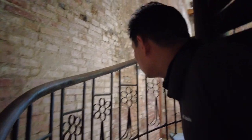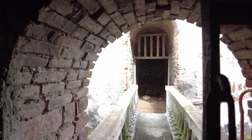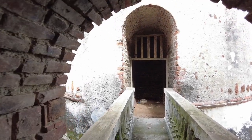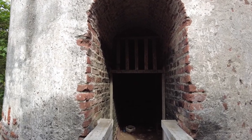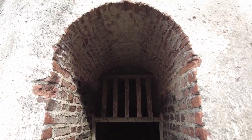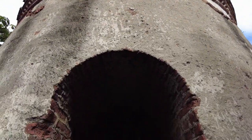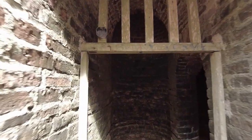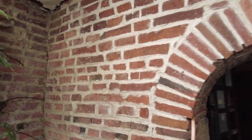I tried to enter the belfry when I visited this church, but I was prevented by the bats living inside. So there's a small door here, but it's not locked. You see? Oh, I could hear all the bats inside. Oh, that's a bat. I guess we're not supposed to go there. And it smells really old.